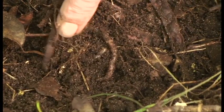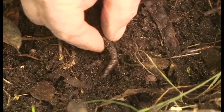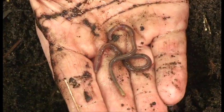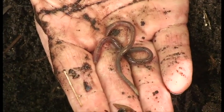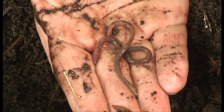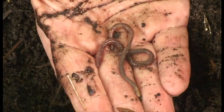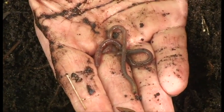There's one here. Yes, this is a good one. Now I'm going to take him out. There they are, two of the most influential individuals on the planet, earthworms. I might have called them he. In fact, they are he and she at the same time. They're hermaphrodite. They have both male and female organs.